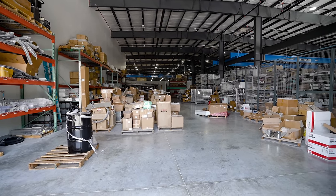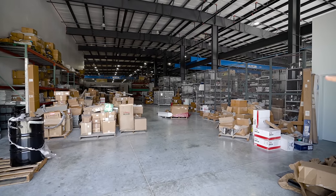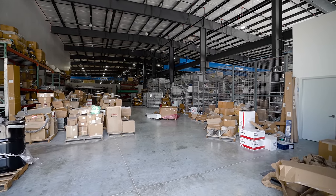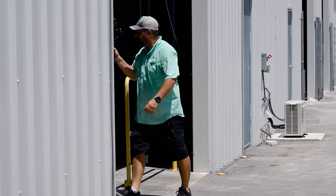So you can see here, we got them all lined up, stacked up. See all the Yamaha motors over there? There they go. We got some Merc motors over there. We can walk in here. You guys want to see the wall of motors? Yeah, let's go. They're dwindling down. We're starting to build quicker than we can get them in.